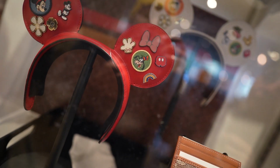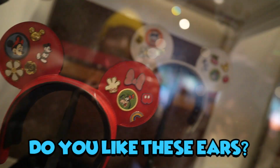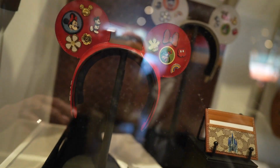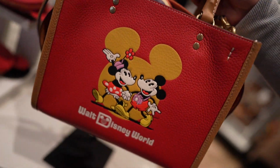Now here are the ears, or two of the three actually, and they are absolutely gorgeous. The Donald Duck ones have to be the ones in white. Minnie gets the red, with Goofy, which are absolutely cute. Adorable. And just so you know, that Magic Key discount does apply to these, so just FYI, squad.